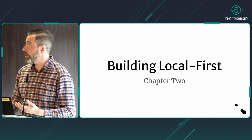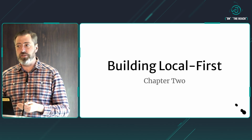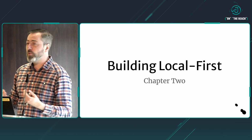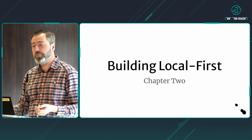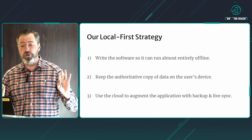So let's talk a little bit about how. This was the motivation that led us towards developing these local-first ideas. We think they may be more broadly applicable than just this tools-for-thought space, but let's look at how we can go about building them. We're going to take a 3-point strategy.